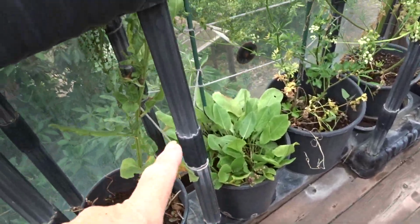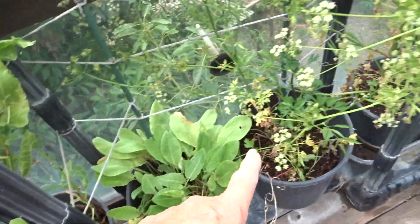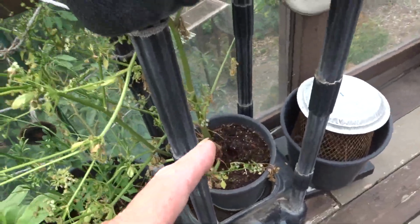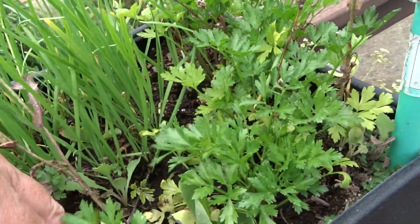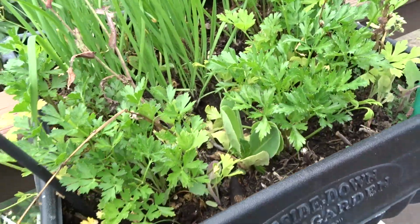Green sorrel. This is another green Swiss chard coming up down here. And then we've got more parsley that went to seed here, and then you saw the celery that's there. And then here, I've got garlic, chives, and more parsley. And here's some lettuce coming up too now. I just throw handfuls in here and let it grow. So that's basically it. What else?